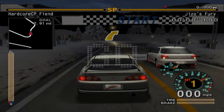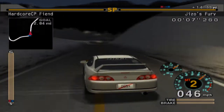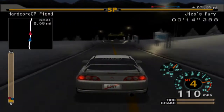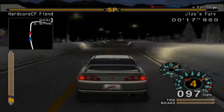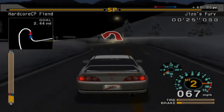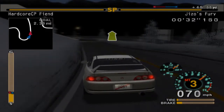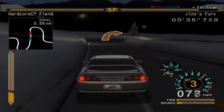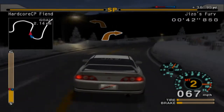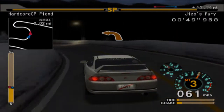Okay, last guy. The guy in the most underpowered car is the team leader. Jaizo's Fury. Alright, this guy's just gonna get demolished by me. I don't even know if I'll be able to keep him on me until the straightaways. I don't know why they made him the leader with the least powerful car. Actually, I'm saying least powerful, but he's keeping up with me like the other guys did.